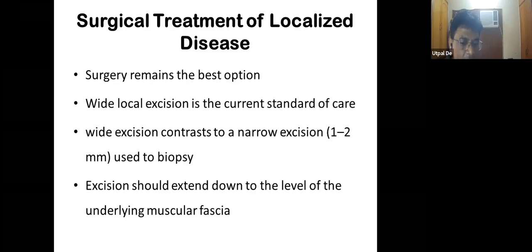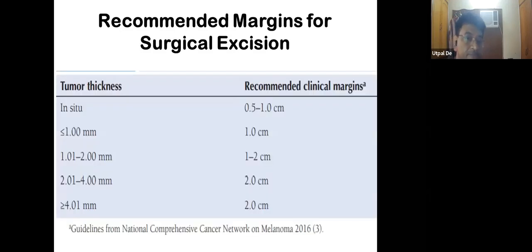Now, wide local excision is the current standard of care for these melanomas, and it's quite a debatable subject, because what is meant by a wide excision compared to an excisional biopsy is a subject of debate. Now, when we do the excision, it should extend down to the level of the underlying muscular fascia, so that we take the whole thickness of the skin when we are excising the lesion.